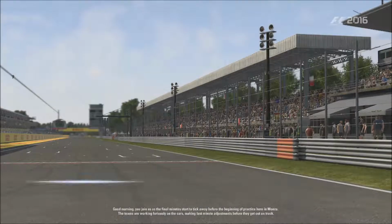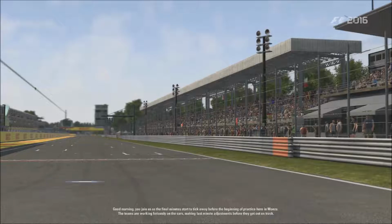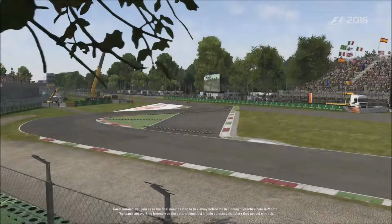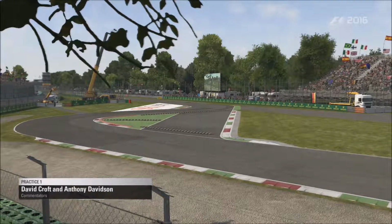Good morning. You join us as the final minutes start to tick away before the beginning of practice here in Monza. The teams are working furiously on the cars, making last-minute adjustments before they get out on track.